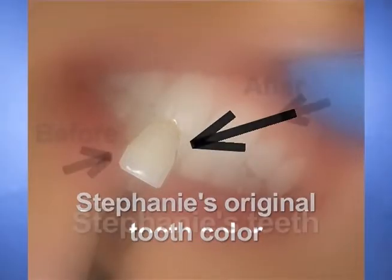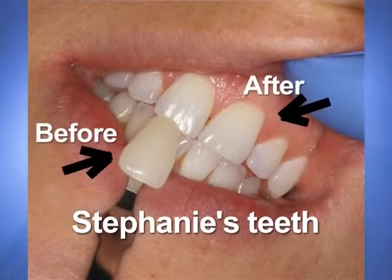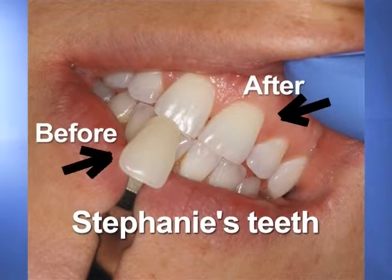And by the end of the first week, which I only used the trays 3 times that week, she said I could use it up to 7, I could tell a dramatic difference.